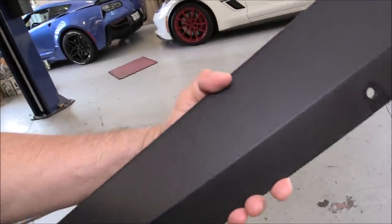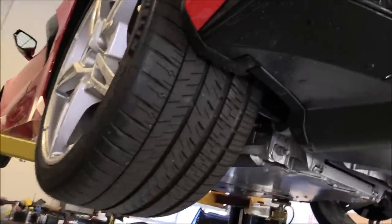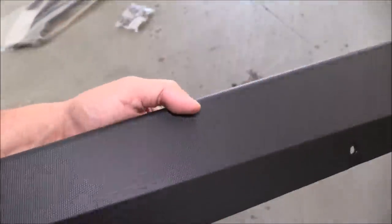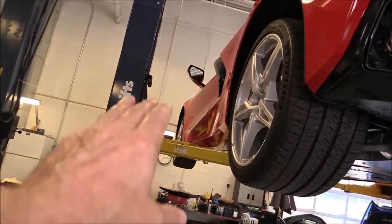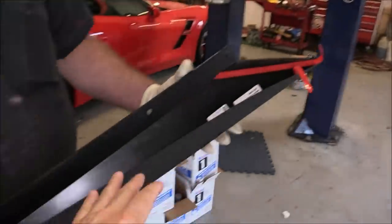So it is black. It is not carbon flash, but you can see what they've done. A little bit of the trim area right here, and when you get the splash guards, they've done a nice job. It's got a nice texture to it. So it has a good quality look to it, but it is black plastic, so it does not match the carbon flash. That I'm a little shocked by, especially because it's going to be adjacent to the body blade. I thought carbon flash would have been perfect.